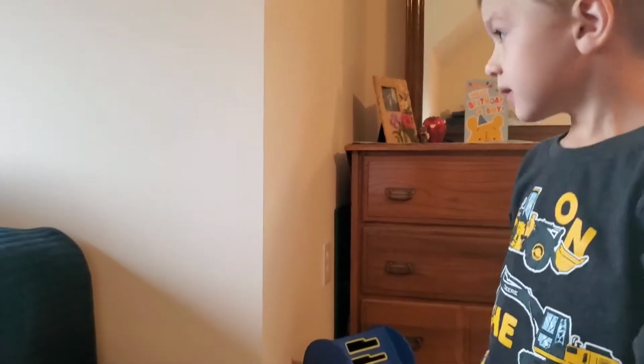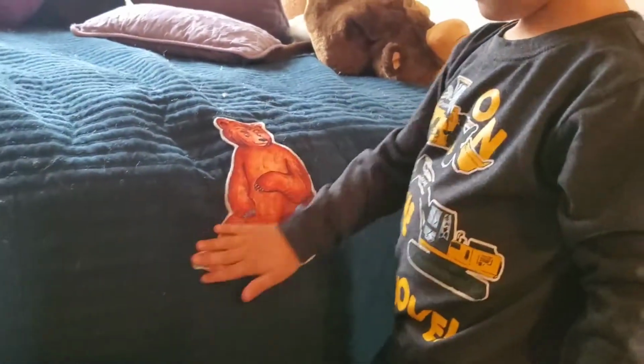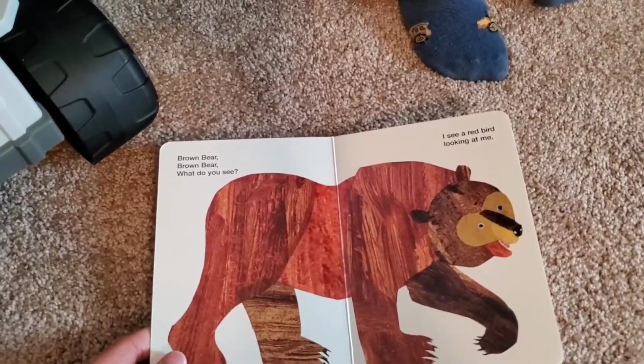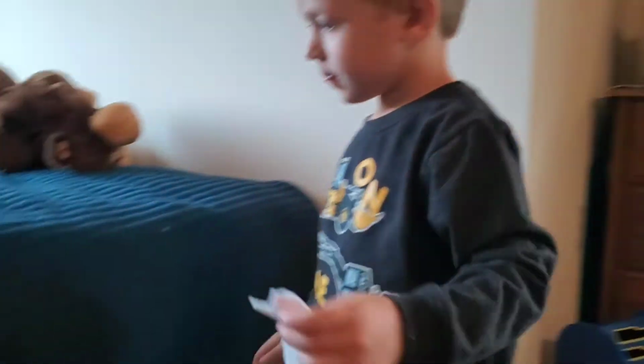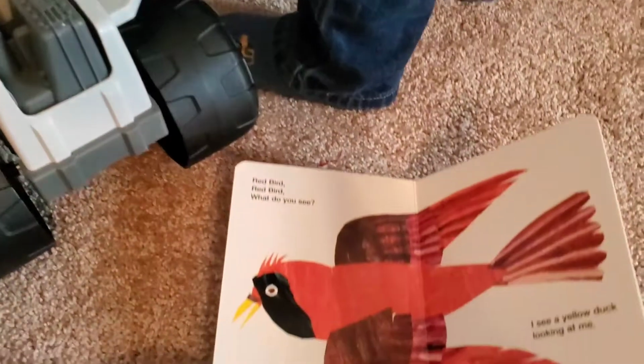Nathaniel, what do you have? Brown. A brown bear? Can you put him up right here? We're going to pretend this is our felt board. See if he'll stick. Brown bear, let's put him just a little bit up here. There we go. What do you see? I see a red bird looking at me. Do you see red bird over there? Look, I think I see a red bird. Oh, there it is. Let's put him next to brown bear. There we go.